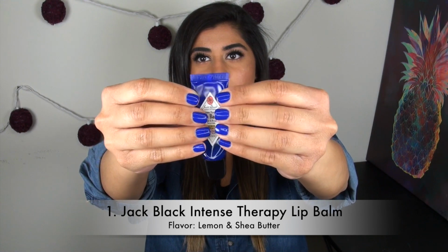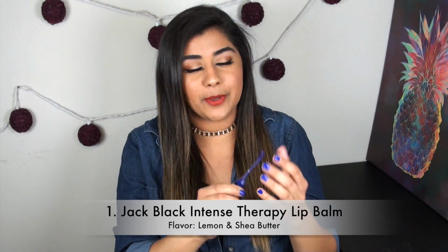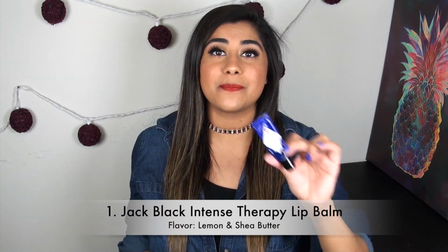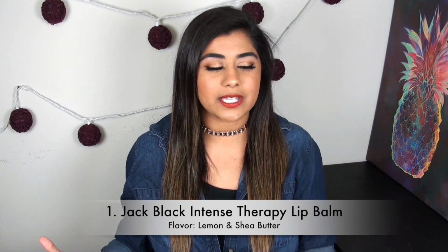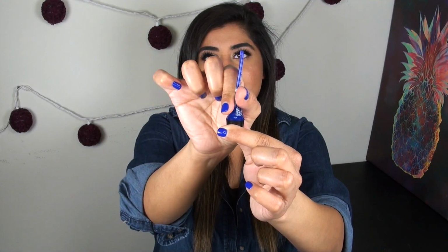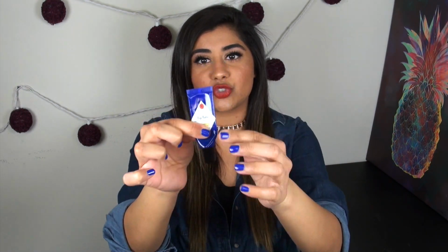And no, I did not purposefully match my nails to the Jack Black tube, I swear. But you know, that was just a coincidence. But anyways, this lip balm is amazing. It's only about $7 at Sephora. I feel like people see this or hear about it, and I feel like some people think it's just fancier or more expensive than it really is. You can see by how thin this tube is, I'm really squeezing out the last drops. I tend to go through one of these tubes every 2 months or so.